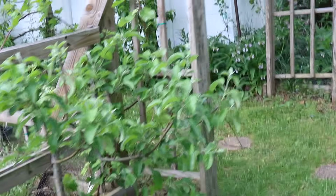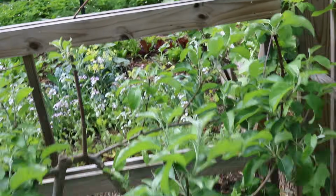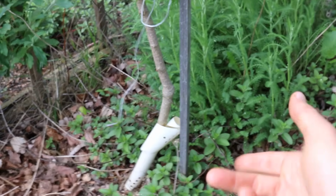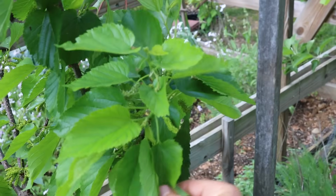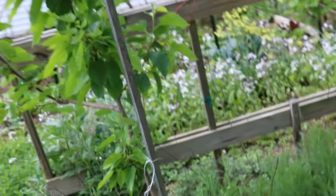Now we've also got some younger fruit trees along here. We planted an apple. I think this is blue pearmain. This is a mulberry that I really came up from seed, and I grafted onto it Girardi. Girardi is just an incredible mulberry. Look how productive this thing is. And this tree was not very healthy.